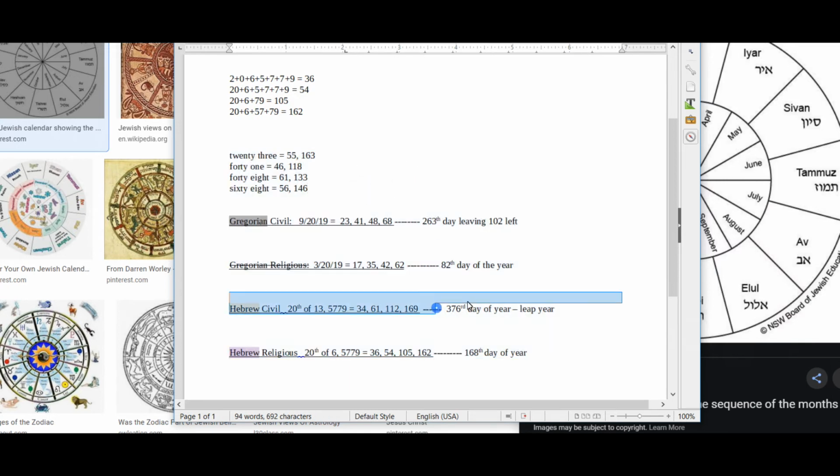When it comes to the day of the year, this is just looking up what day of the year it is on the calendar. I just Google it. And then for the Hebrew calendar, I use a day marker. I just find out what the first month was for this year, and from that first day to today's date gives you a total span of 376 days. And for the Hebrew religious, the first day of the first month for this calendar was in April, I believe April 6th, or somewhere around there.